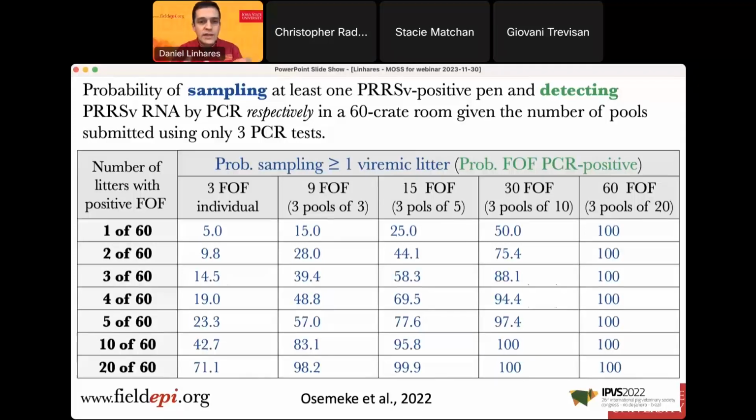And here is a table that summarizes that scenario of 3 PCRs. Here in blue, it's showing the probability of sampling the litter. It's not about the dilution effect yet. It's just about the probability of landing in the few positive crates. And the very first number here is if you have just one positive crate out of 60, and you have 3 individual PCRs. If you divide 3 by 60, and add the percentage, it is 5%. And so 5% is your probability of landing in that one positive crate. So it's not very good.